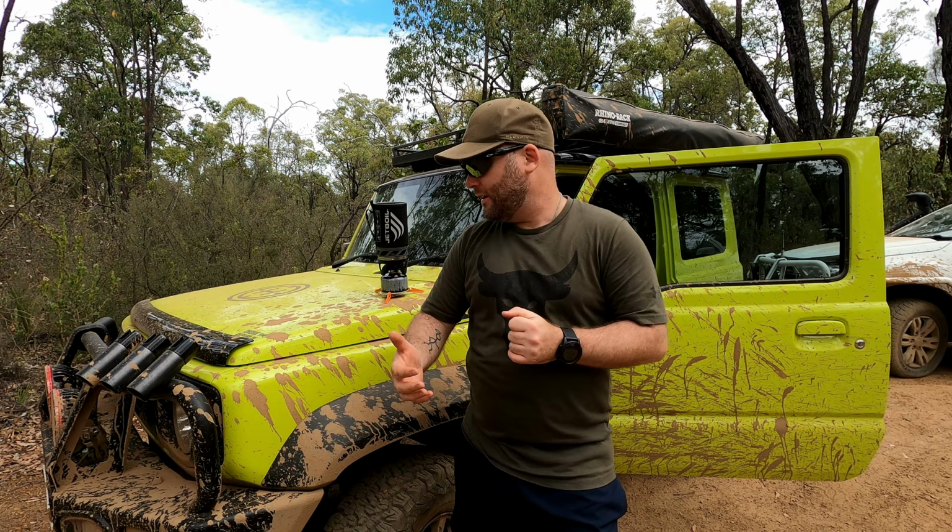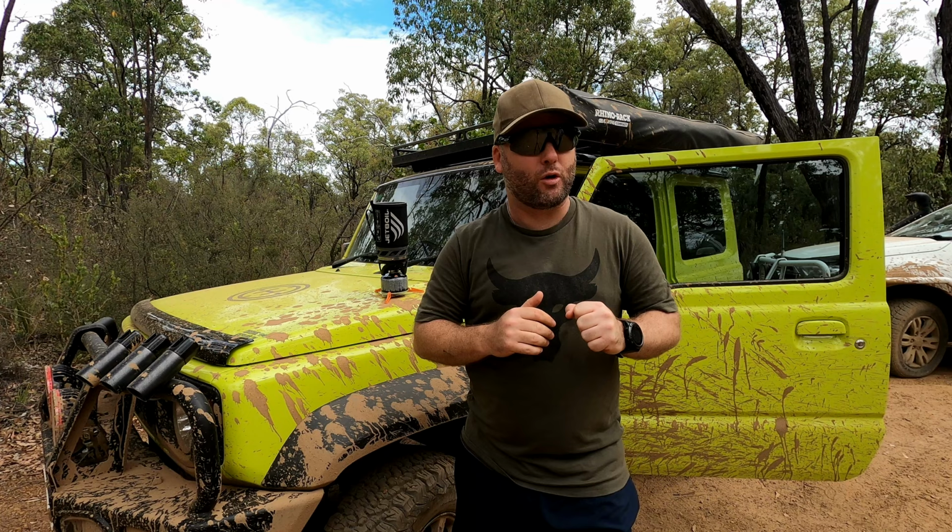Really good fun. So it's good to be able to show the Jimny in its natural habitat, getting some really good capability photos and some really good capability four-wheel drive video of it really jumping around the place. I think I almost binned it once or twice there. Close, but you know, it's all good fun. So yeah, look, stay tuned. We'll do a little bit more.